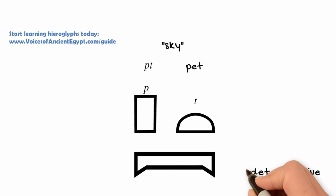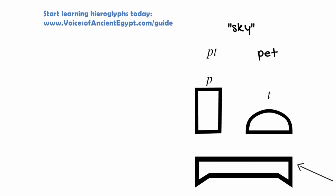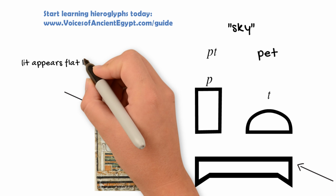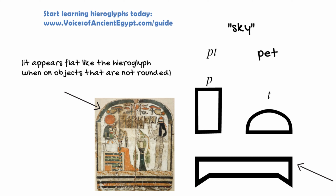And interestingly, this hieroglyph is not just used in text, but it also shows up in art, in scenes where they want to show the sky above something that's going on. Oftentimes they will actually show it with this particular sign representing the sky at the top of the scene. All right, that is the pet hieroglyph for you, the sky.